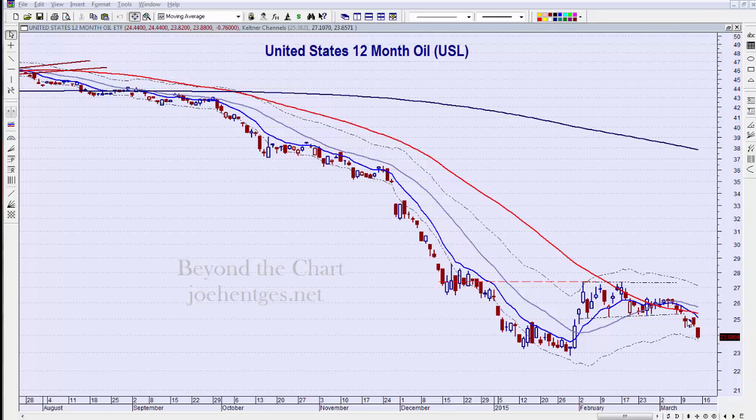This is what I've been expecting. I've been expecting this breakdown out of this consolidation. We got it a little sideways, and now it broke further on Friday. So this is continuing the trend. I'm expecting it to retest this low. We'll see whether that holds or not.